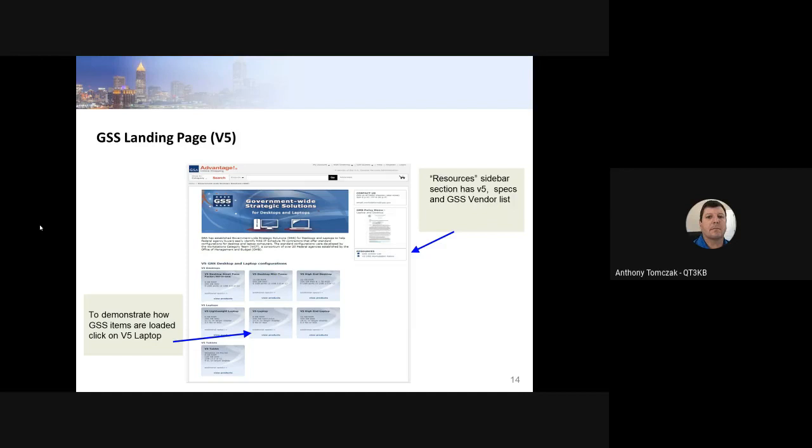The next thing on the right-hand side, the resources, is the OMB policy letter. Again, I alluded to that, the M1602 policy letter. If you can download that and review it, it gives you the whole basis of the laptop desktop program or GSS program. And then the last section there is the resources. I told you earlier I was going to show you where the version 5 specs are. That's the bottom link. And then the top link is the vendor list that I showed you on the 3 previous slides. So vendor list, version 5 specs, OMB policy memo, all the governing stuff for GSA's GSS program.